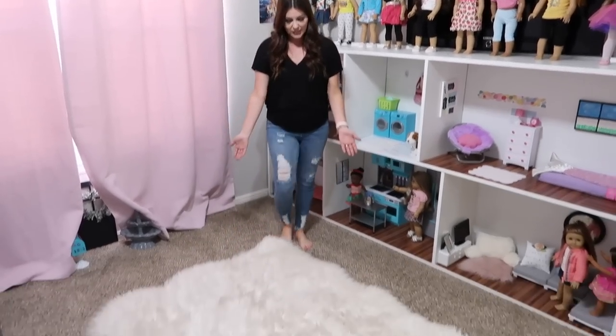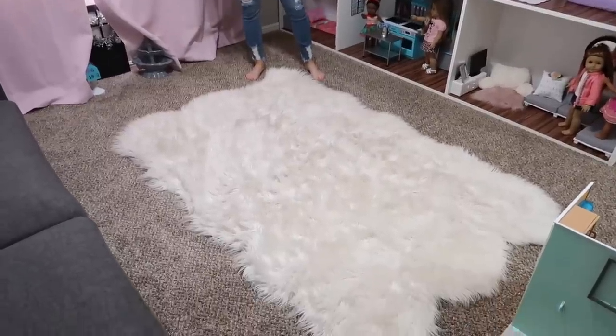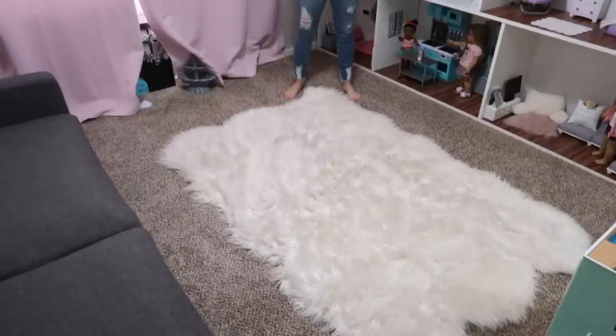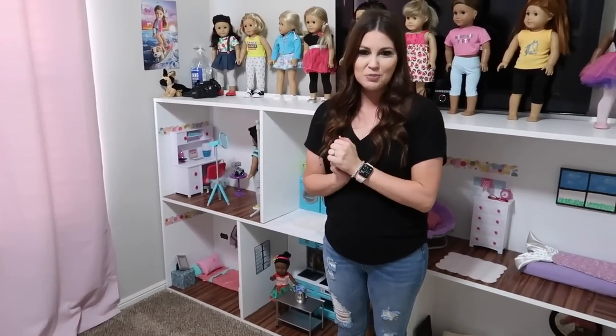We have this rug down here as well. It was from Ross. It was like 20 bucks, super cheap. So definitely shop Ross, not right now, but when they open back up, you can find some really good deals here. So now we're gonna head on to the guest bathroom, which is aka Savannah's bathroom, and then I'll be taking you into our kitchen.